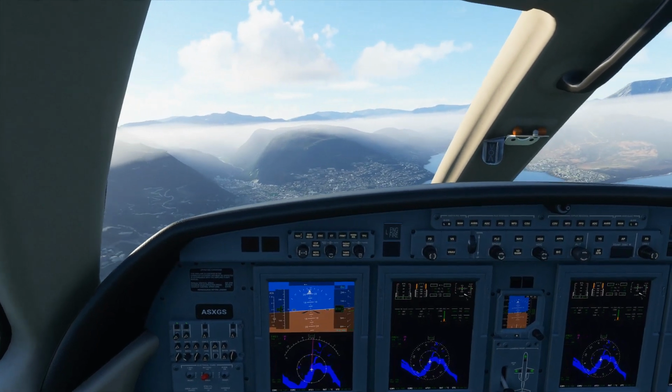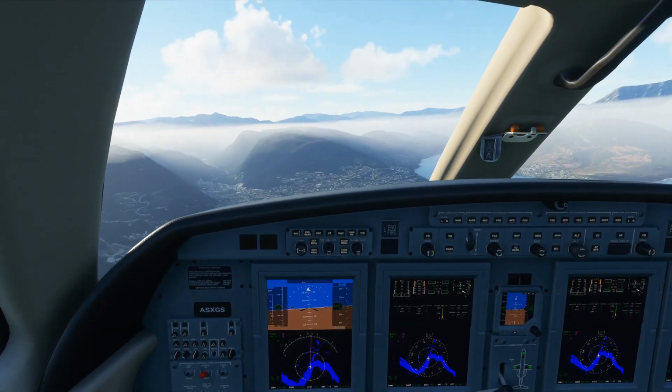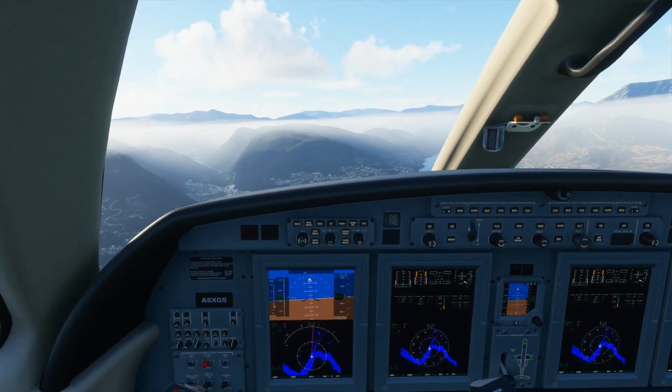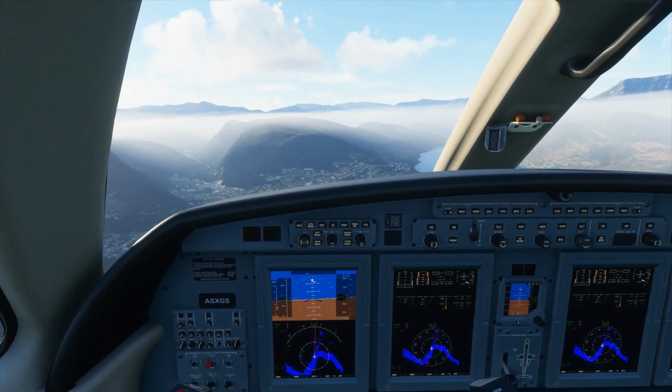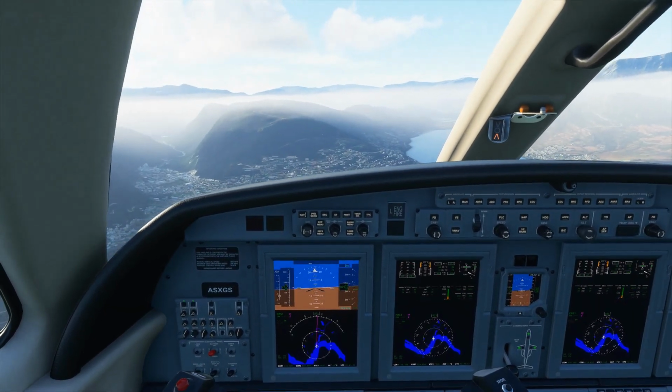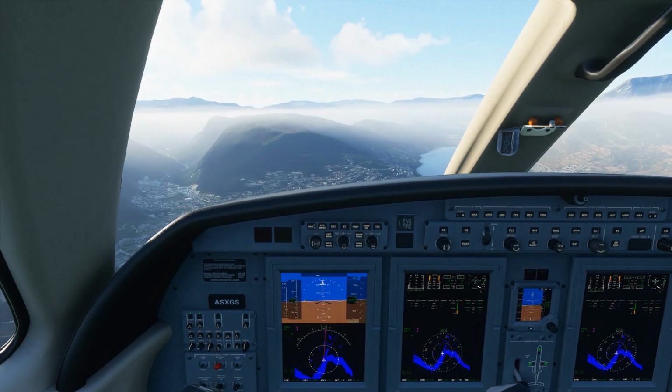So starting our right turn now. As you can see, the whole area really is spectacular. As I say, well worth a visit if you haven't done so already in the sim, and I highly recommend flying from Queenstown to another aerodrome called Milford Sound.